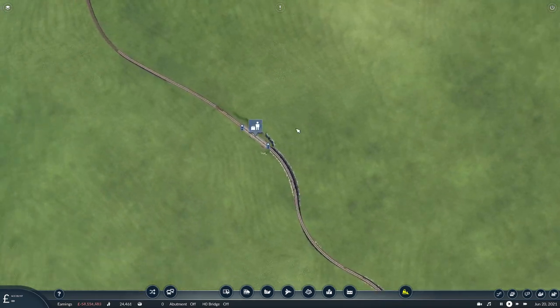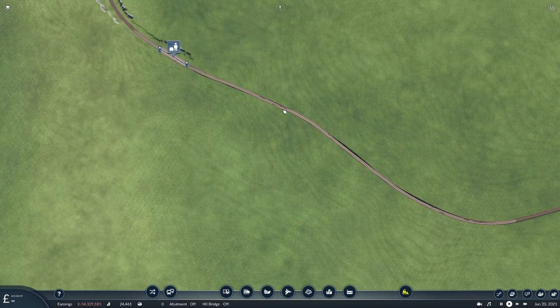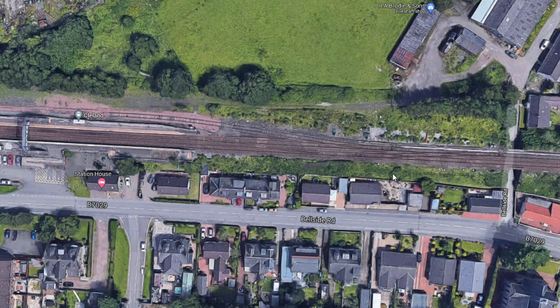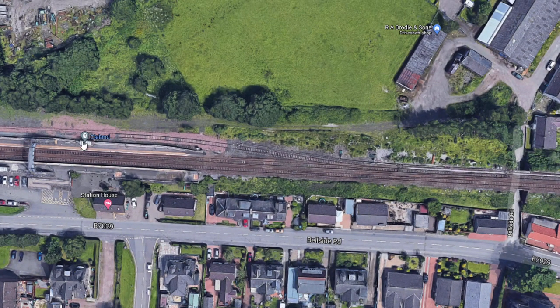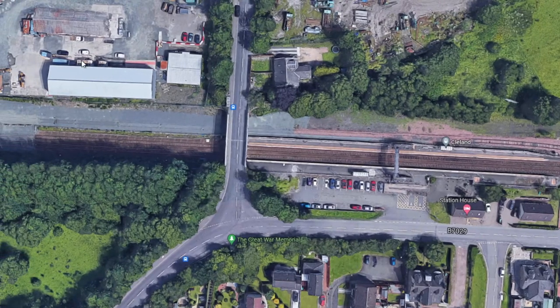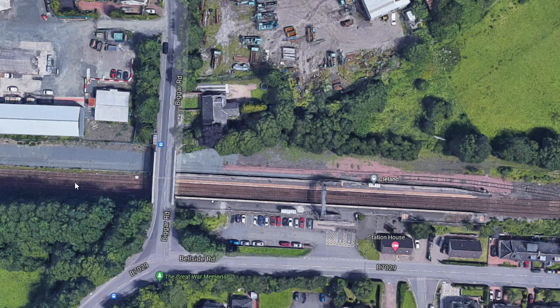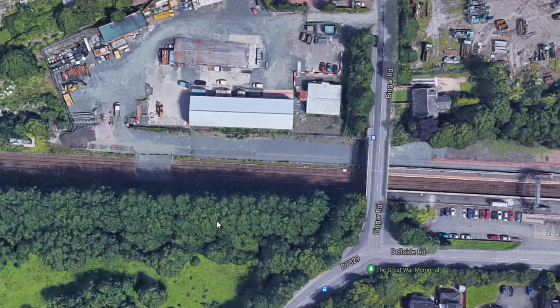Lovely. There is something interesting going on at... Which one's this one? Not Hartwood. I think it's Cleland. If we quickly take a look here. There you go. There is a siding. But it looks like it goes to a factory of sorts. Is that what we're having in? Yes. I'm going to do it. I'm going to run it around the back here.